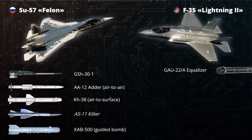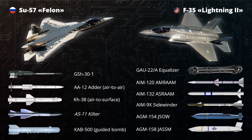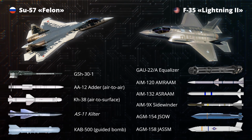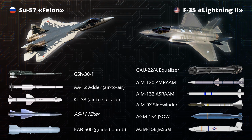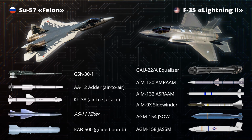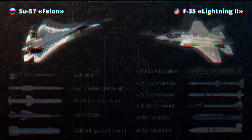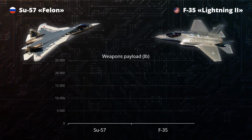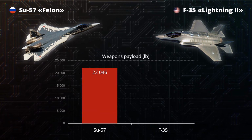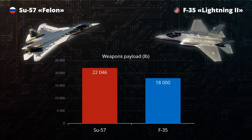The F-35A also has a built-in 4-barrel 25mm cannon with 180 rounds of ammunition, and a very wide range of weapons. Among them are air-to-air missiles, cruise missiles, and guided bombs. According to the developers, the F-35A can launch missiles and guided bombs at maximum supersonic flight speed. The maximum allowable weight of ordnance that the Russian Su-57 fighter can carry on board is 22,046 pounds, while the F-35A can carry 18,000 pounds.